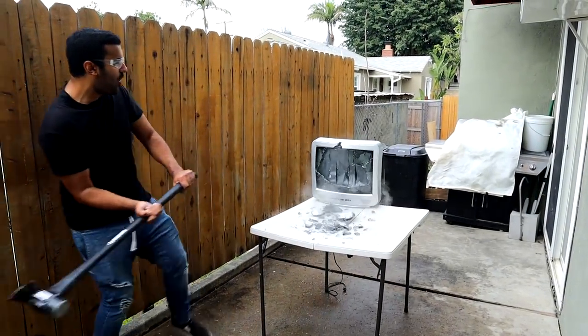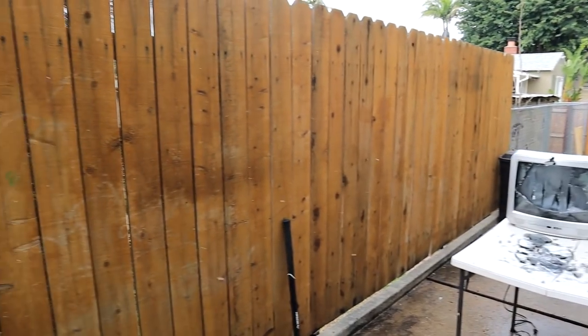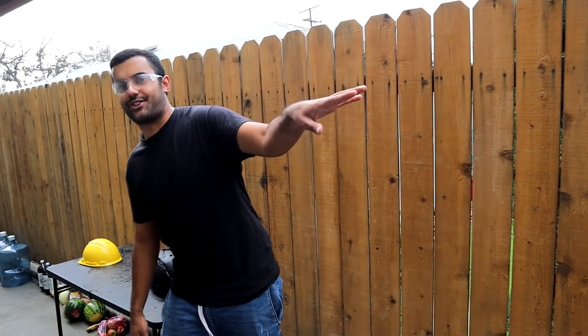3, 2, 1. You barely tapped it. I saw that. I didn't want to launch off the table. I have to clean it up. Okay, guys, we're gonna wait for the smoke to chill out because that's glass in the air, and then we will go and get a better shot.